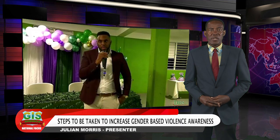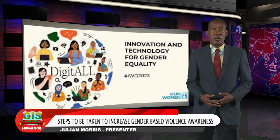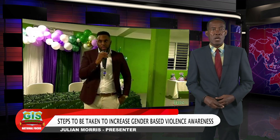Government is committed to protecting and maintaining the rights of all citizens, not only as enshrined in the Constitution, but because of love and care for the people. On March 8, Dominica joined the rest of the world in observance of International Women's Day under the theme Digital, Innovation and Technology for Gender Equality. The Ministry of Health, Wellness and Social Services has been in the forefront of addressing concerns surrounding gender-based violence, which predominantly affects women.